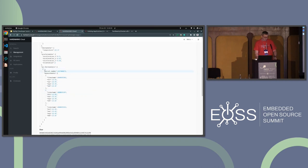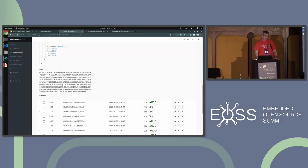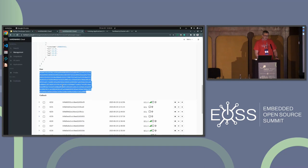There is this 1-Wire thermometer, and you can see the measurements which come as an array with timestamp and aggregated values of minimum, maximum, average, and median, so you can process it and push it to your time series database. Below the JSON, you will see the raw data. From this raw data, we have processed this JSON.